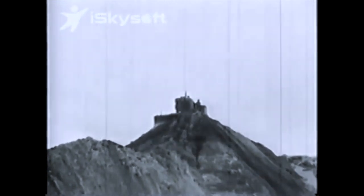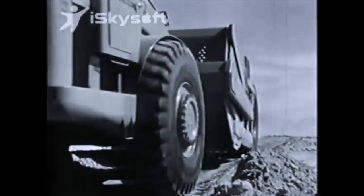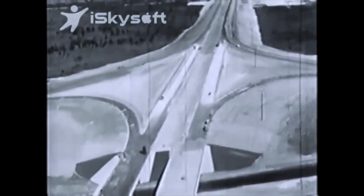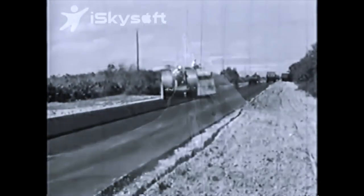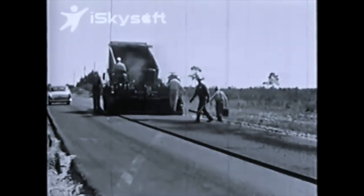Huge bulldozers and earth movers rolled across the coastal wilderness, clearing everything in their paths. Road builders began construction on primary roads connecting the new launch area to the Florida mainland on the west and the Cape on the east. Secondary roads were built to areas where facilities were to be constructed.